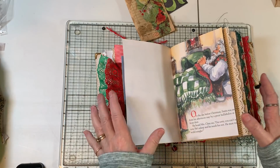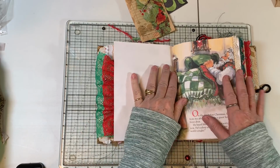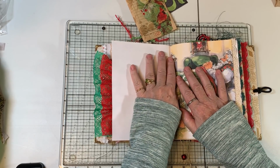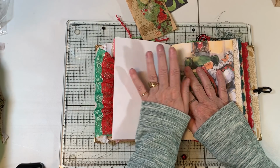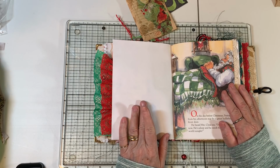So day 5, let's talk about that. I went to a little neighboring town and went shopping with my friend. As I told you yesterday, I was going to do that. And so I have a few things from the shopping trip that I'm going to put on this page. And then I'm going to journal about it. I have a spot for journaling.